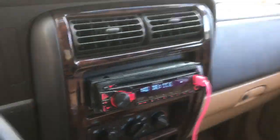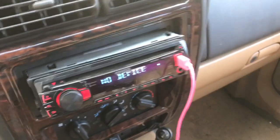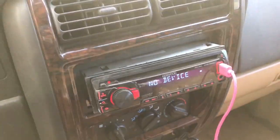That's how you do it. My radio always falls out because I didn't get the clips back when Mike used the radio, so I don't know what to tell you there. My landlord's dog is howling at me.